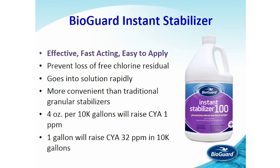Now, stabilizer comes in a couple different forms. There is a granular form, but that can be difficult to add to the pool. So if you need stabilizer, consider using the Bioguard Instant Stabilizer, which is a liquid product. Very easy to get into the water. You just broadcast it out into the pool, and you can get your stabilizer residual where it needs to be.